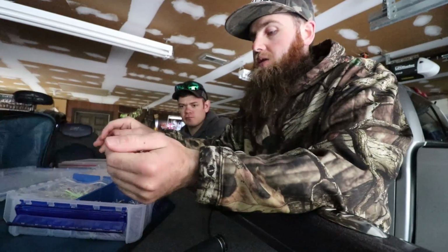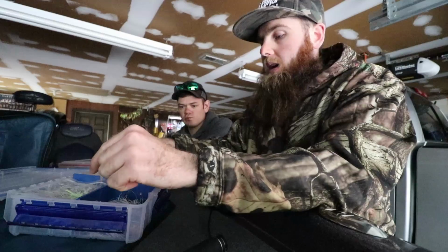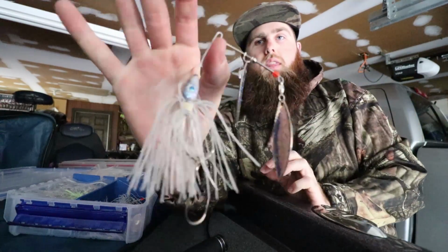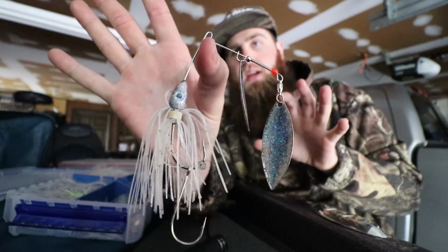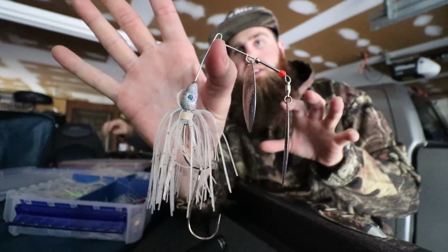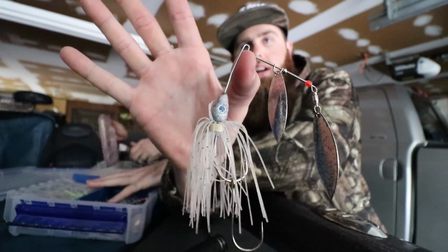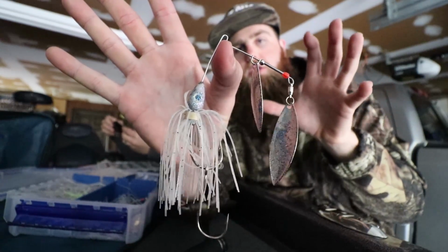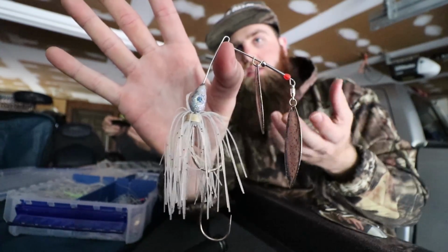And then the last one is an absolute confidence bait for me, and something that I have caught an absolute crap ton of fish on, and that is a spinnerbait. Now in particular for me, I'm going with a Nichols Pulsator 1/2 ounce spinnerbait. This whole box right here is full of nothing but Nichols Pulsators, and this bait right here just does a great job of mimicking all kinds of different forage.